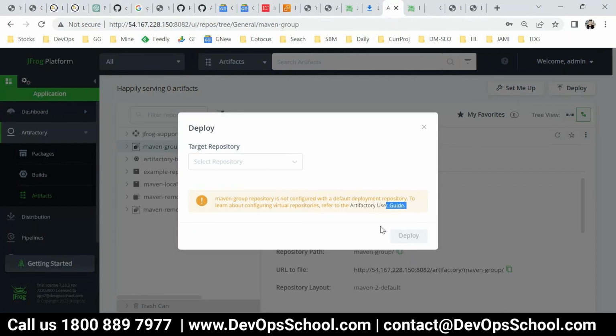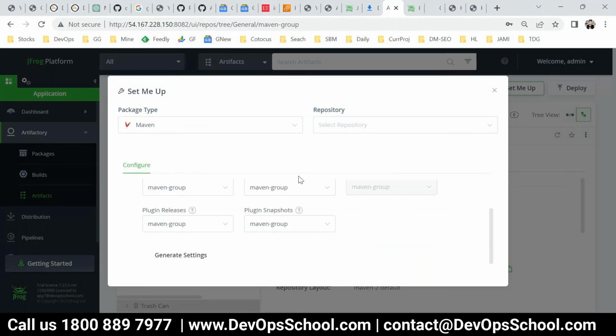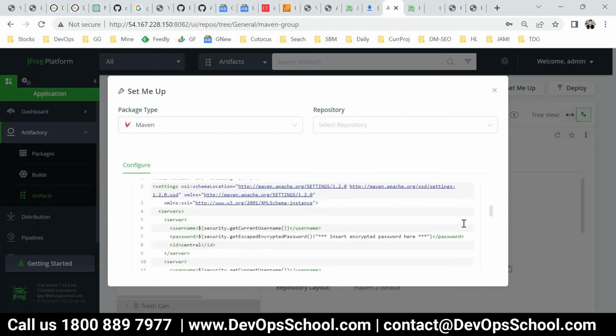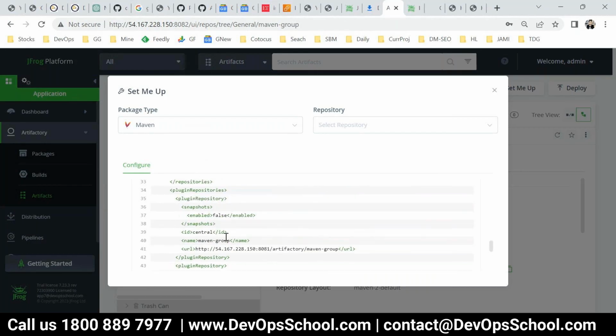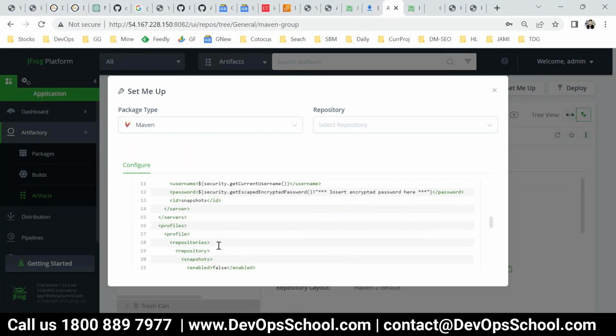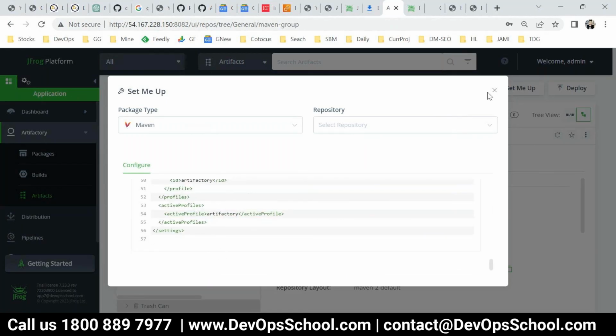Sorry, upload. So settings.xml. I can give you the hard coding also, but right now the group is generated here. Now this code is very long, so you just want to understand the mirror component, right? Mirror, somewhere it should be. Okay, leave it. I just don't want to confuse you too much.